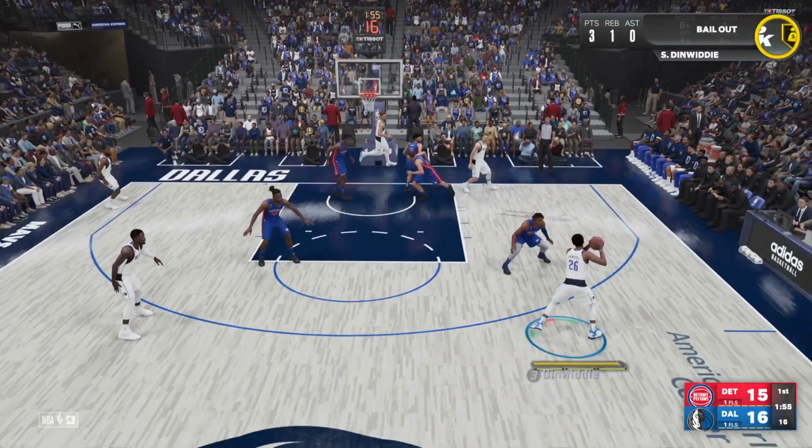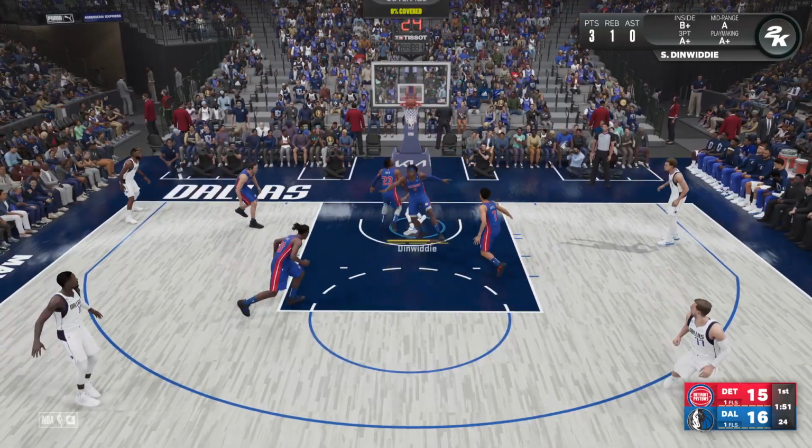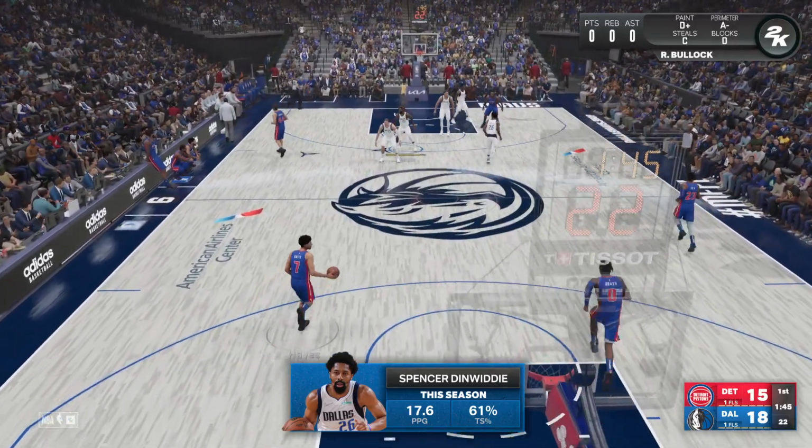Doncic is doubled. Here's Dinwiddie into the lane, and he converts the layup. Dinwiddie's got his second bucket on the night. That's 10 straight points they've given up in the painted area.